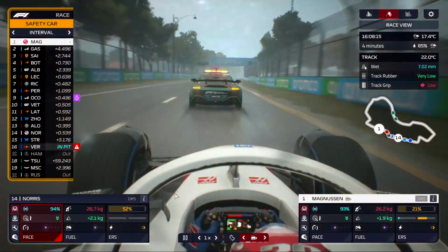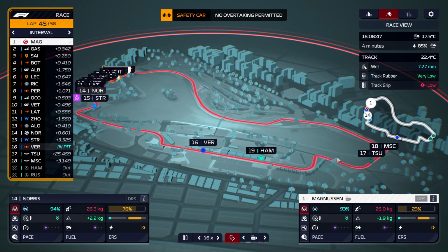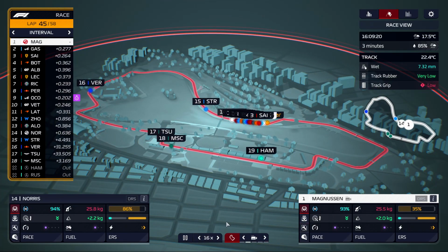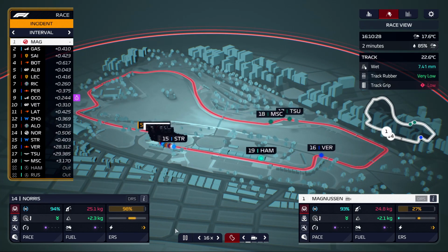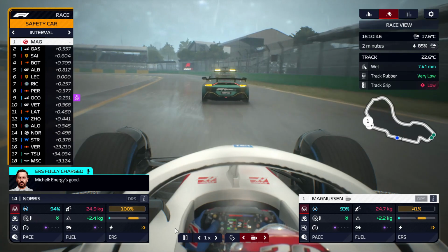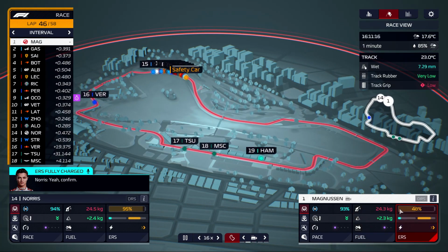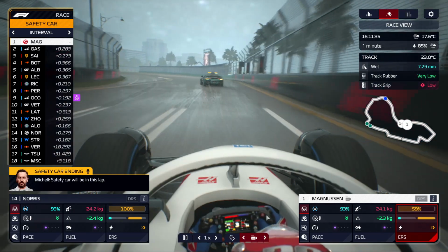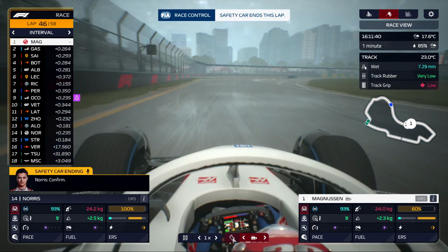Okay, well, 2021 just happened again. Both Mercs out. Look how far away the Aston Martins are. That's great for Norris. Not great for K-Mag at all. But, yep. Energy's good. Yeah, confirm. Gonna take a while for energy to be good with K-Mag. At least that's positive. Confirm. That's pretty far out.